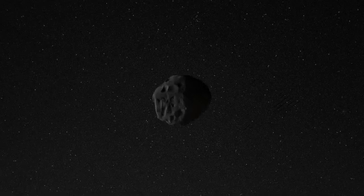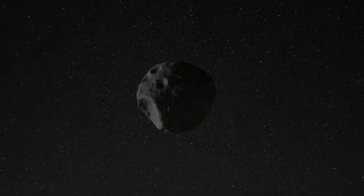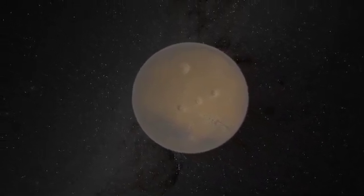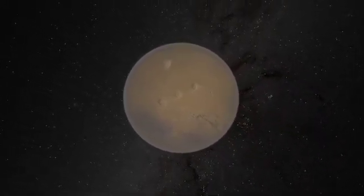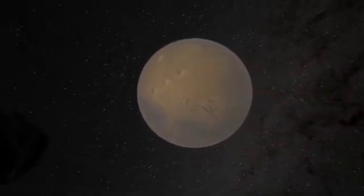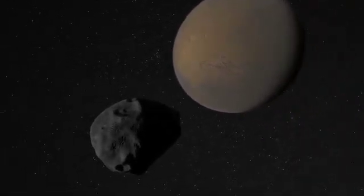Here we see Phobos, one of Mars' satellites. Mars has another satellite called Deimos, and they both measure about 20 kilometers across. Mars is 250 million kilometers away from the Sun. Light from the Sun is 14 minutes old by the time it reaches Mars. Mars is by far the most explored planet other than Earth.